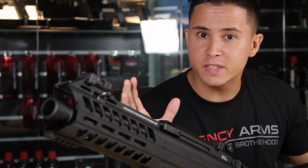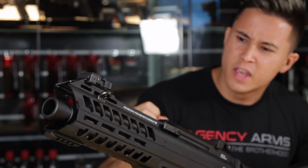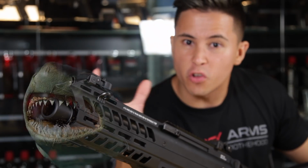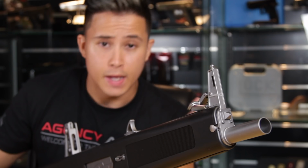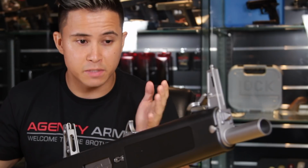By far the coolest and most significant change is the M-LOK style handguard. It now looks so much more threatening, like the gaping jaws of Jaws, instead of looking like the head of a cock. Now it does sound like I am belittling the AA-12, by no means. Its performance definitely more than makes up for it.